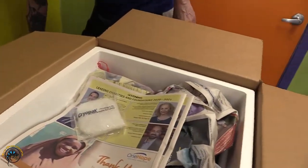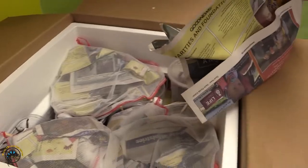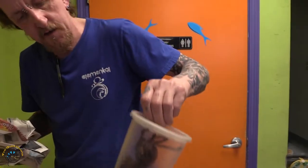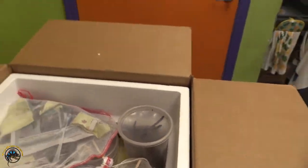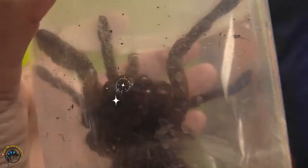Oh look, they included an ice pack. That's good. Oh look, they put rubber bands this time. Yay. That's pretty decent size. Whoa! Wow, that's a big one. Oh, look at the size of that giant bird eater. Oh man. They sent us a whopper. With all his legs stretched out, he'd be bigger than my hand. Oh, look at those fangs.